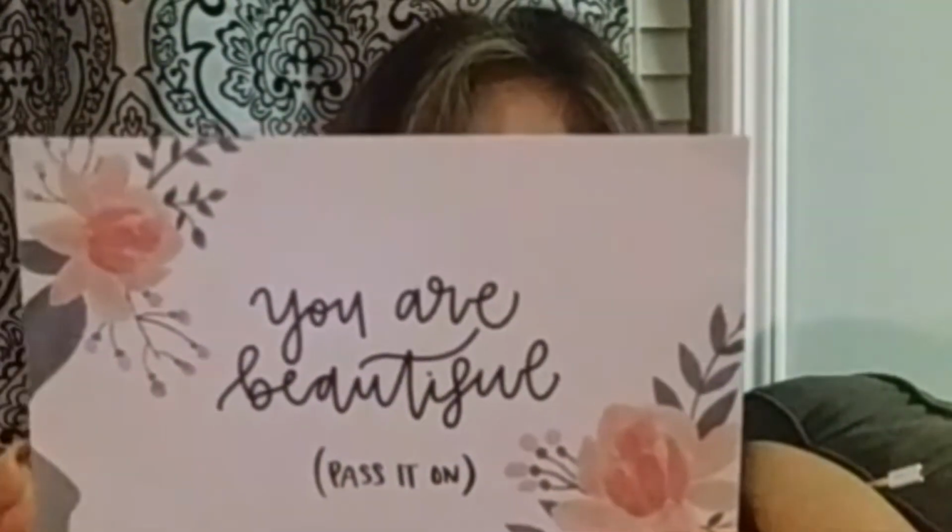This one came with this card, and it says you are beautiful. And then in the back it says, pretty is as pretty does. Share this card with someone who could use a little love. And I share it with you guys. Because you're beautiful. All of you.